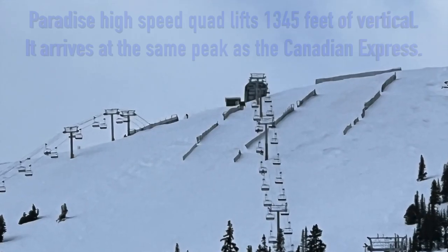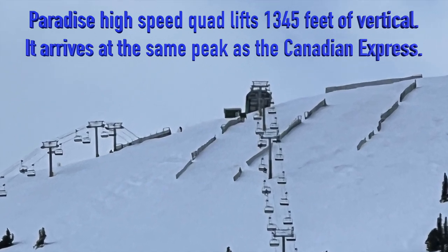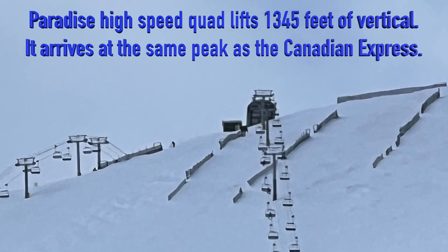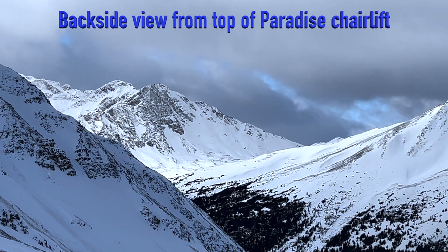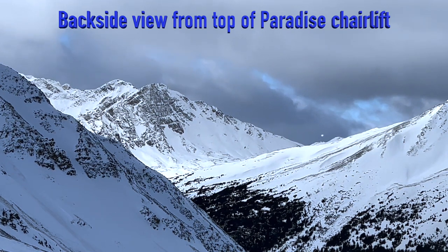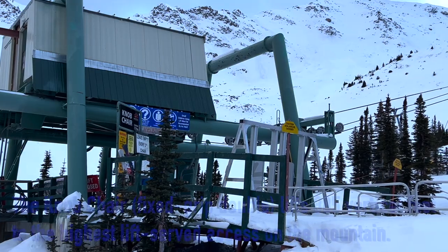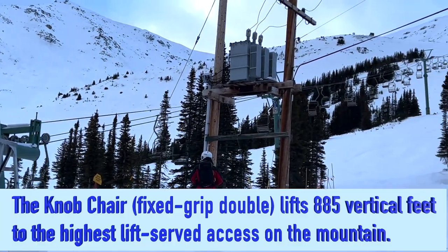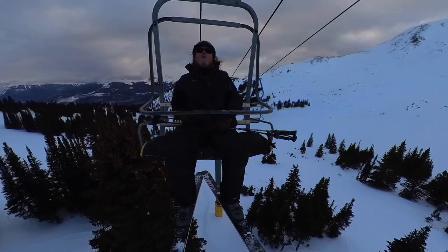The Paradise high-speed quad lifts 1,345 feet and it arrives at the same peak as the Canadian Express. The Knob chair is a fixed grip double and lifts 885 vertical feet to the highest lift served access on the mountain.